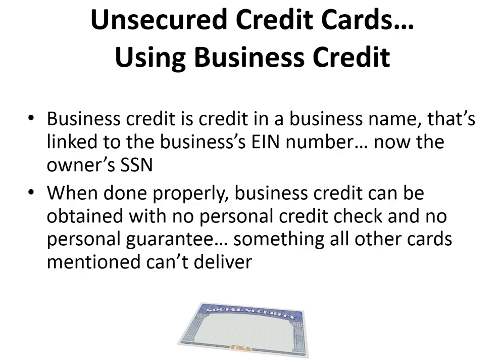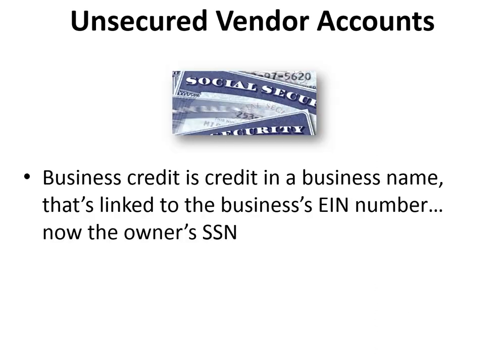But I'm going to tell you something else most people don't know. Anybody can get business credit. You don't have to be big to get it. It's just usually bigger companies have CFOs that know how to do it. So I'm going to walk you through the steps to do this, because again, your business can stand on its own. Just like you have a credit profile that's linked to your social, your business has a credit profile that's linked to your EIN. And once you learn how to open up that business credit profile, then you can start getting a lot of money under your business name that's not linked to you personally.